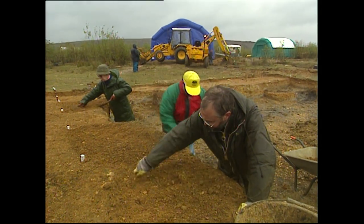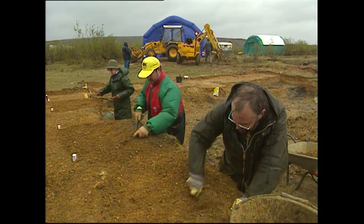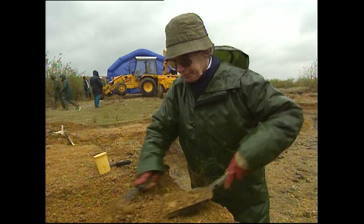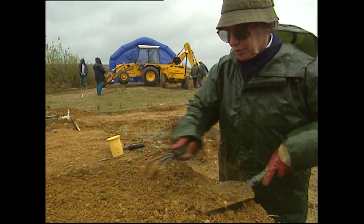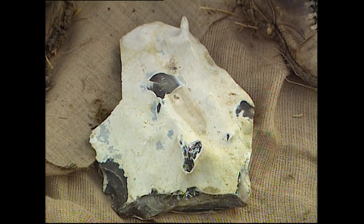In the gravels that now fill the channel, Kate's found a number of stone tools, including flint hand axes. Because they've been found in the river, they were probably washed here, maybe from miles away. Still, that does mean man was in the area, and it gives one of the country's top stone tool experts a chance to do what he does best, flint knapping.